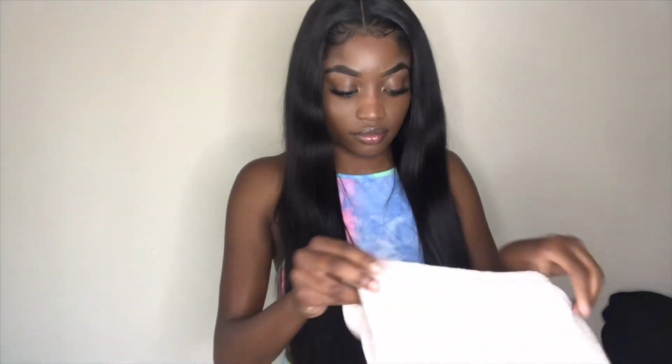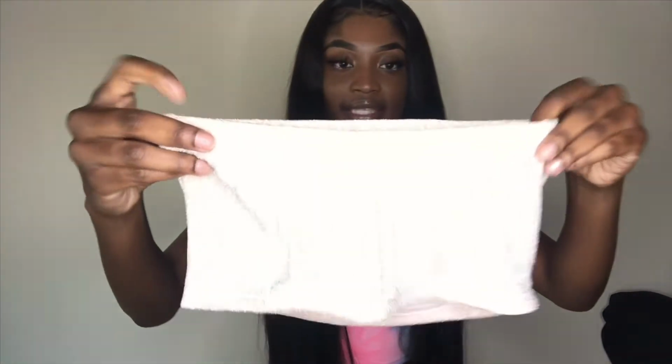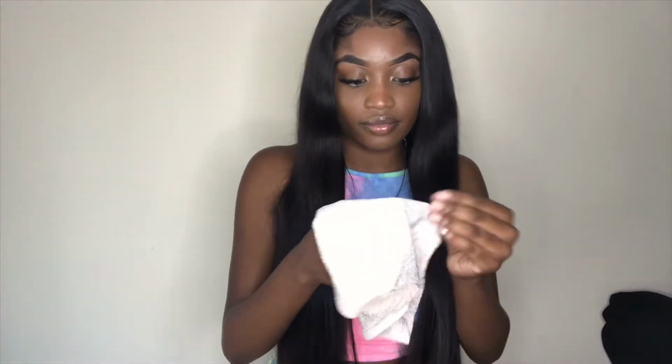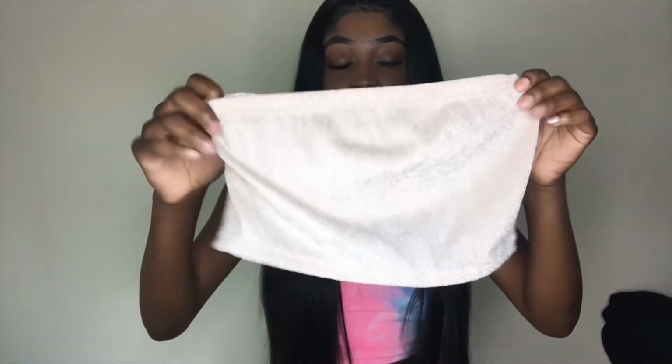But yeah, these are the shorts, and this is the top. It's just a little tube top, little bandeau, and it has the same details, the same sparkles on it. Also got this in a size small. Yeah, just a cute little going to the club type of outfit, because I don't know where else I will wear this outfit.